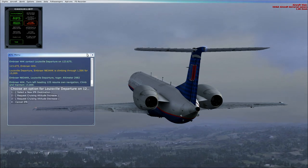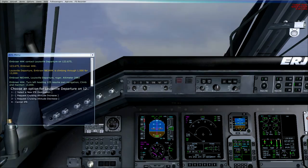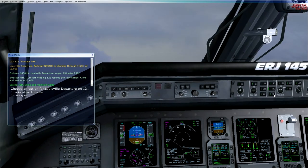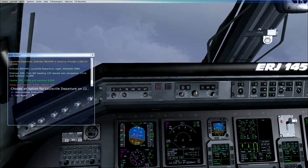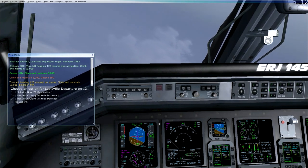After takeoff checklist. Landing gear, up. Flaps, up. Thrust rating, climb. Oops, forgot to do that. Overhead panel, checked. Altimeters, set. End of checklist. Okay, turn left, heading 1-2-5, resume own navigation, climb and maintain 13,000. That's already set, excellent.